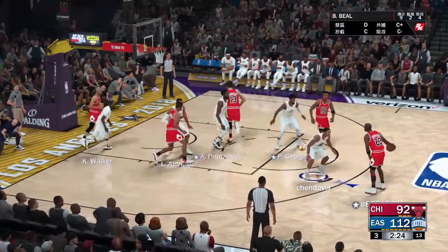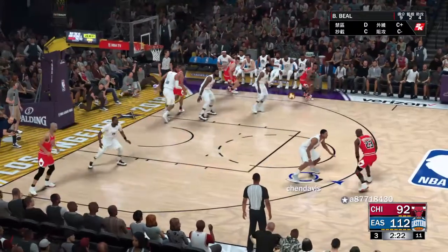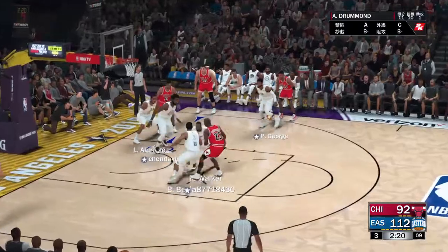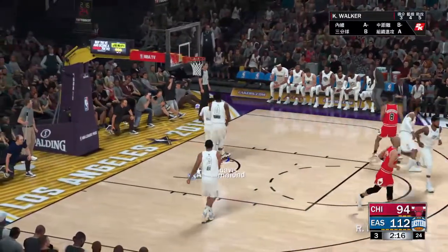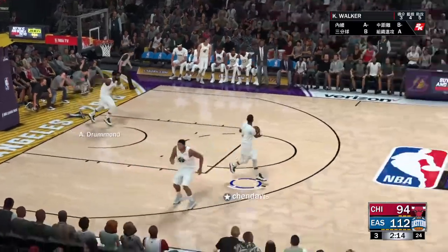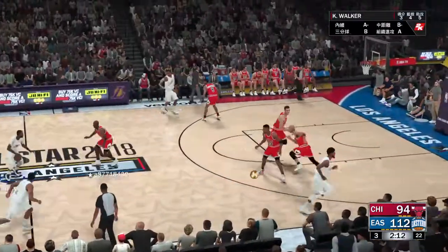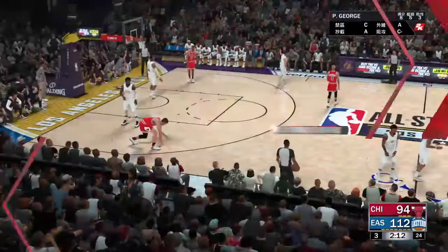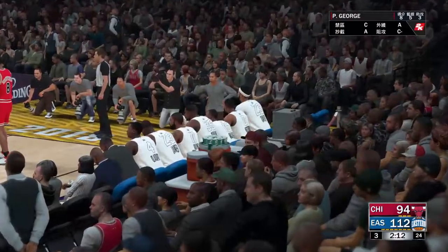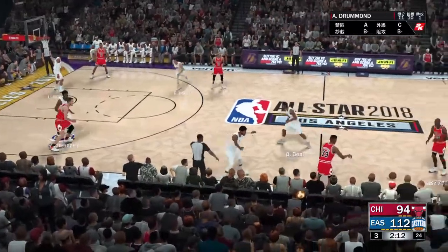Jordan again. It's Beal. Jordan dishes to Harper. Yep, it counts. Harper's got 9. How about the passing? They are moving the ball without any thought, without any individual agenda. Goran Dragic is checked in for the East.